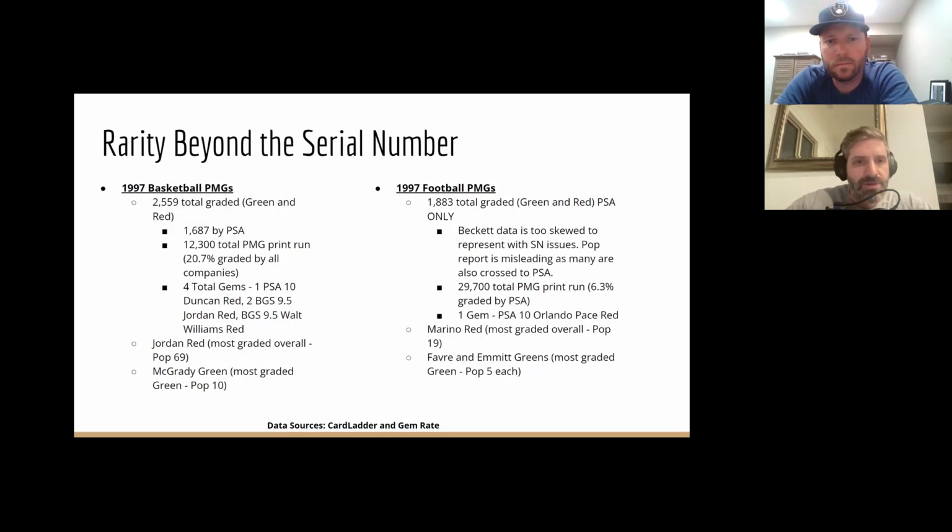All right. So let's talk a little bit about serial numbers before we get into looking at some of the distinctions between real and fake. Just a general overview here. For basketball PMGs, across all companies, there's 2,559 cards graded. 1,687 are by PSA. So you can see there the majority of the cards graded are by PSA.